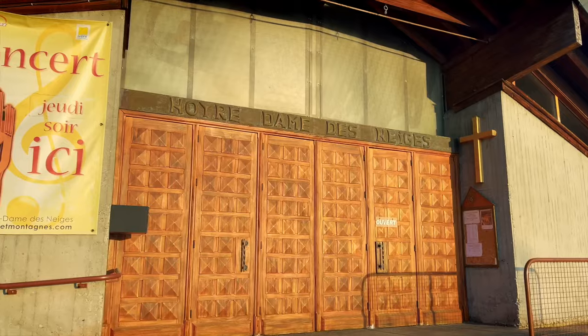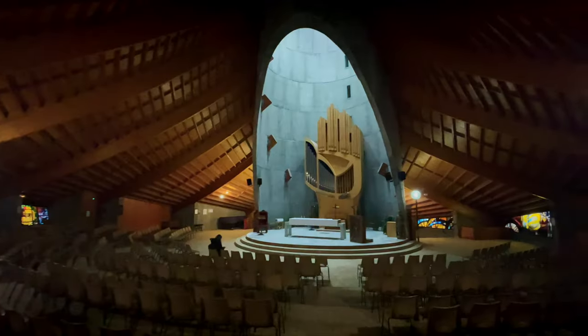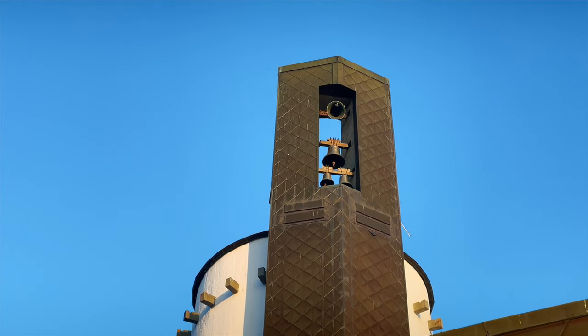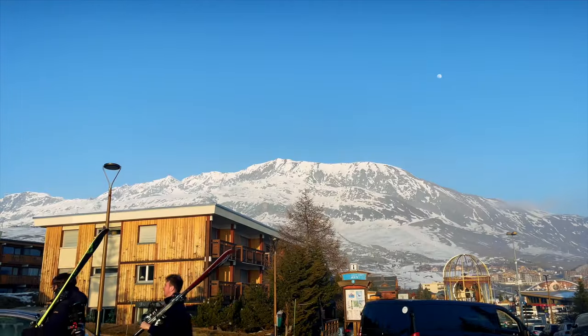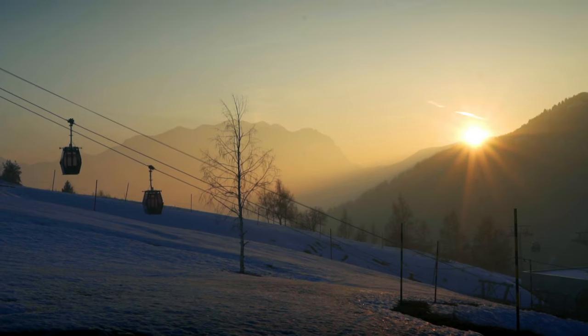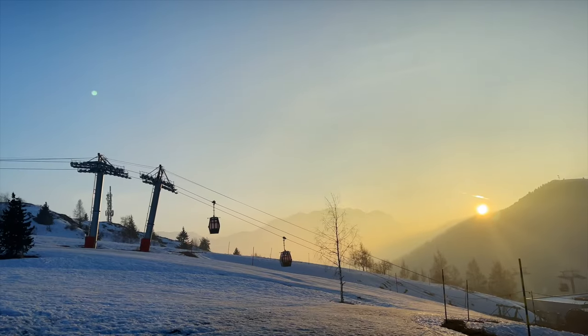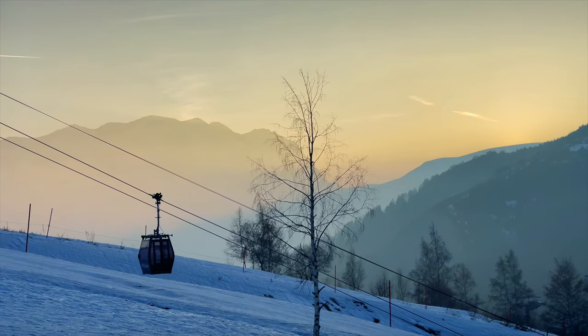This church houses a pipe organ, which is unique in the world. The organ takes the form of a hand drawn up towards the sky. We finish this day with the sunset over the ski slopes and, of course, the road back to our apartment in Chantemerle.